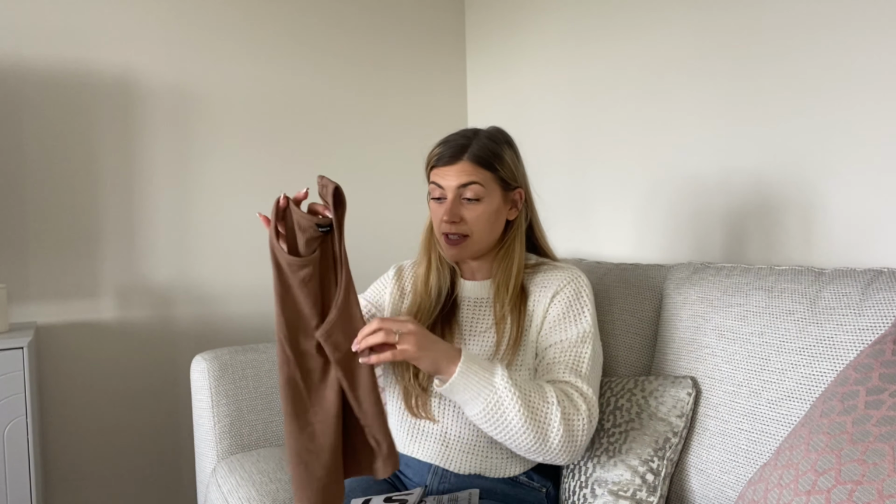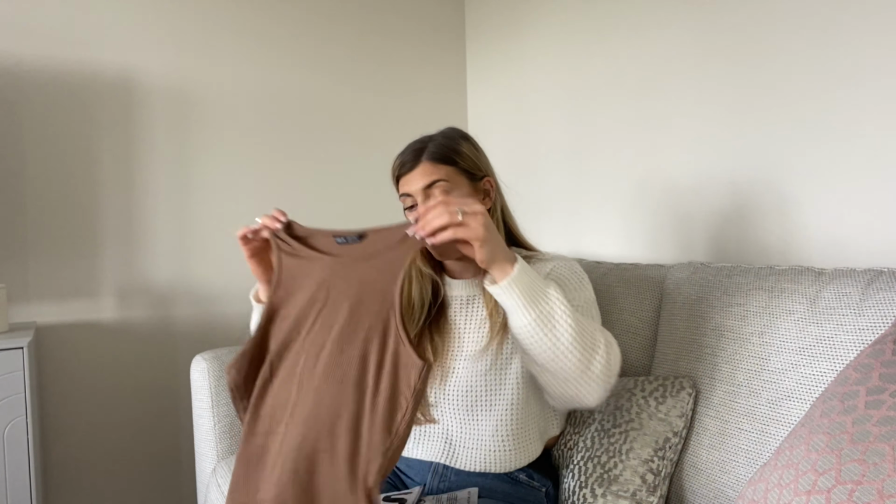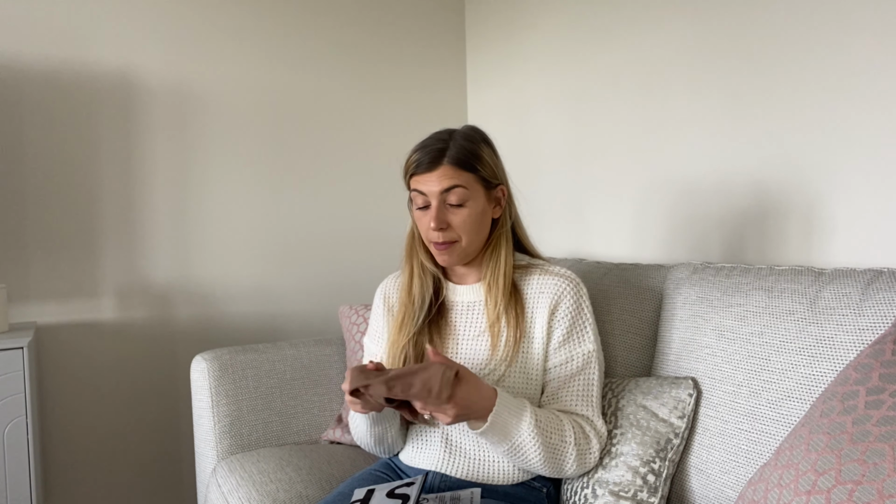If you're looking for racer back tops, definitely check out Shein, because they're like £6 a top, but they're really thick. They're not see-through. They're really good quality. They sit nicely on your stomach. I wear my darker brown one to death. I'm always wearing it. So I thought I'd pick up two more. That one's a lighter brown, because obviously brown's in fashion. And then I haven't actually looked at this one yet.